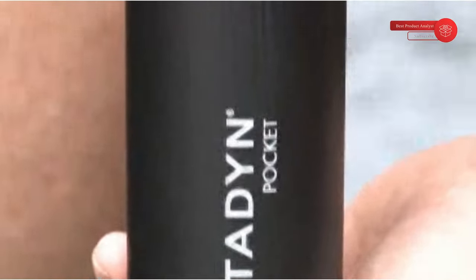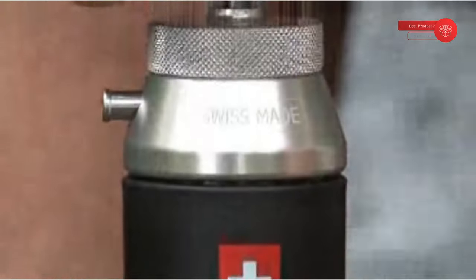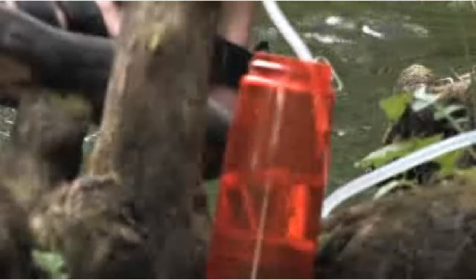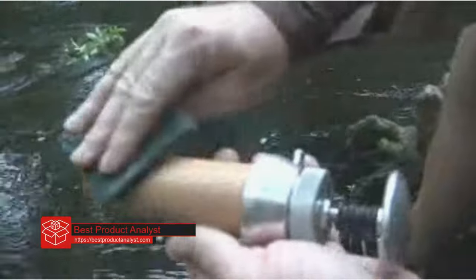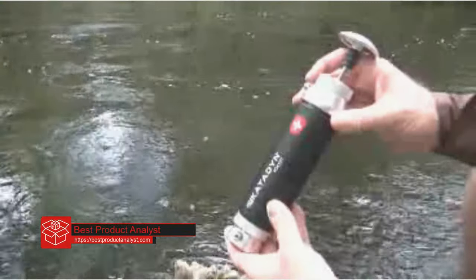The Pocket filter performs in the most challenging conditions. It is easily cleaned to restore flow rate. Katadyn's ceramic cartridge can be cleaned over and over again. That's why it lasts so long.